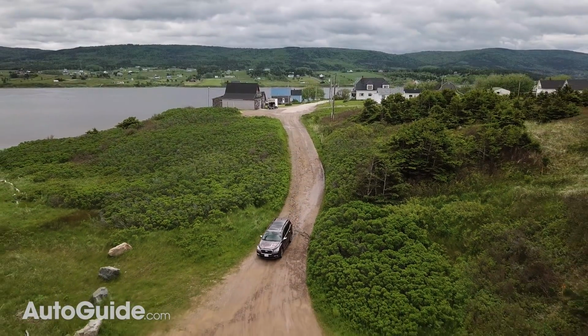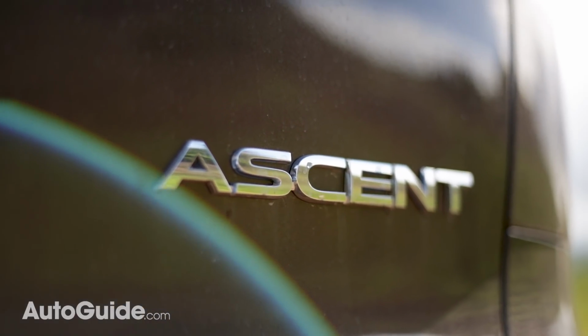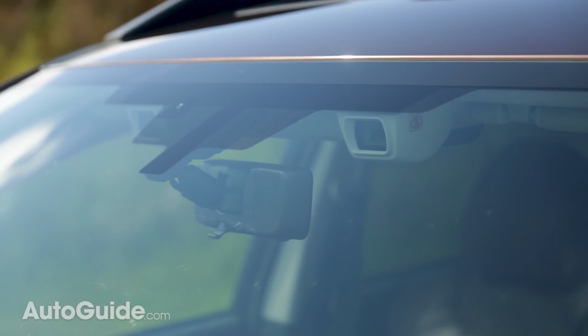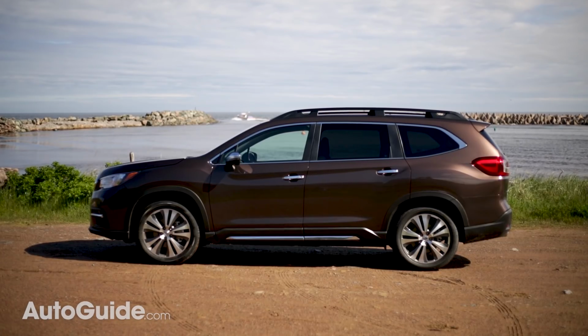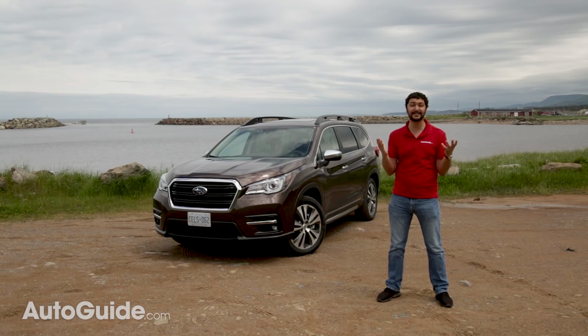The Subaru Ascent is finally here, and the brand thinks it's cracked the code when it comes to three-row crossovers. This car is full of new technologies and features that are designed to make life easier for the family on the go. But nothing is more important than the fact that it comes with 19 cup holders. 19!